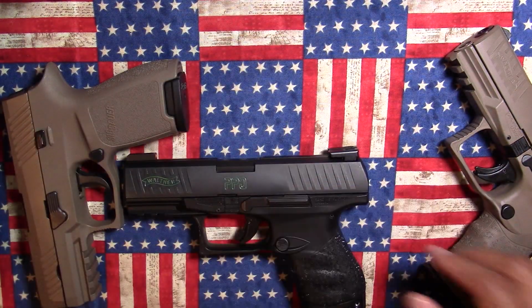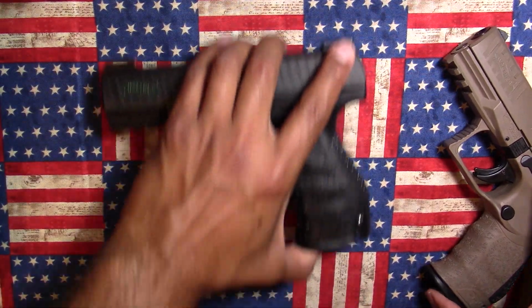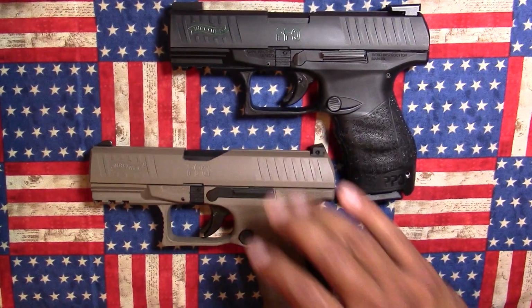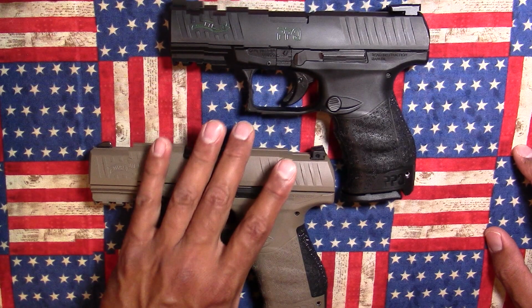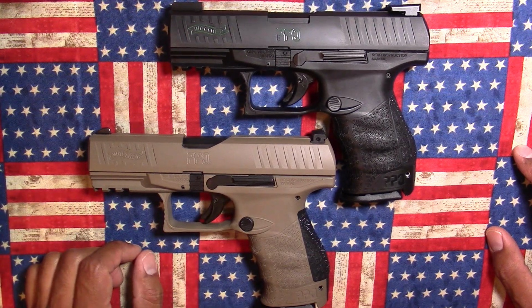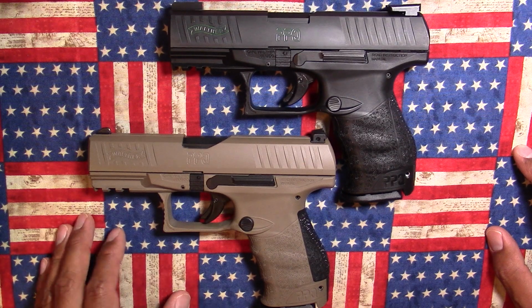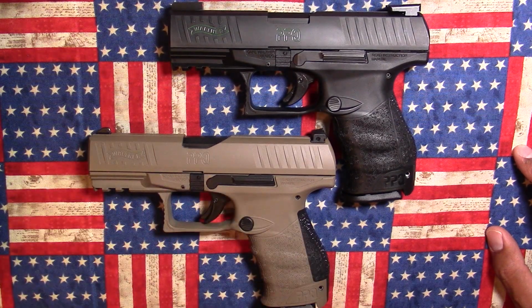For me, if I had to pick only two pistols that I own, I would pick PPQ number 1 and PPQ number 2. These will be by my side every day, in any kind of situation, because they're just undeniably reliable, the fit and finish is amazing, and just everything about these guns to me spells perfection.